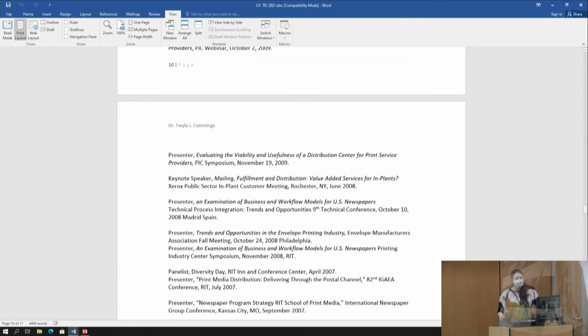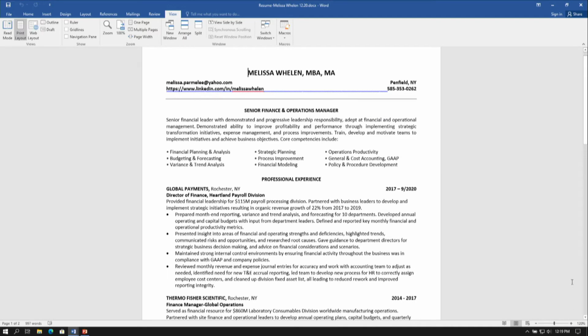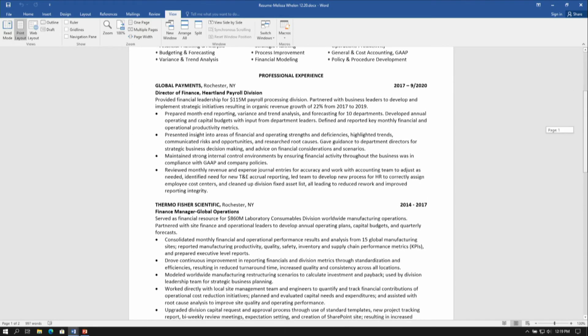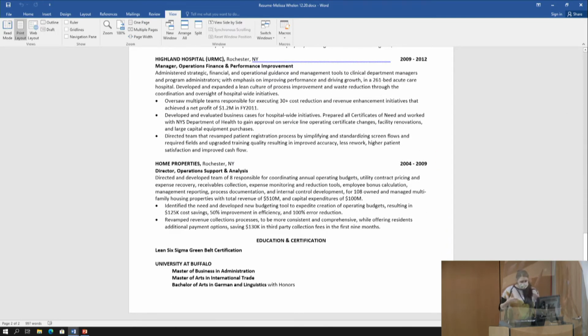In contrast, we'll just take a look at a resume. Similar, sort of starting with a summary and moving right into skill set, right? Hard and soft skills listed. Professional experience. And then education coming in at the end. Much more targeted. This doesn't mean that this is all the experience that Melissa has had, but it is a relevant experience that would qualify her for this position that she's applying for.